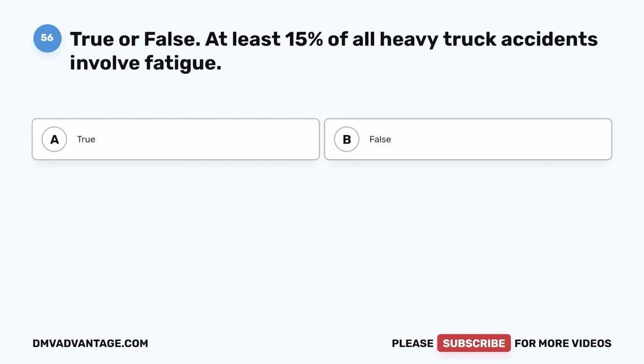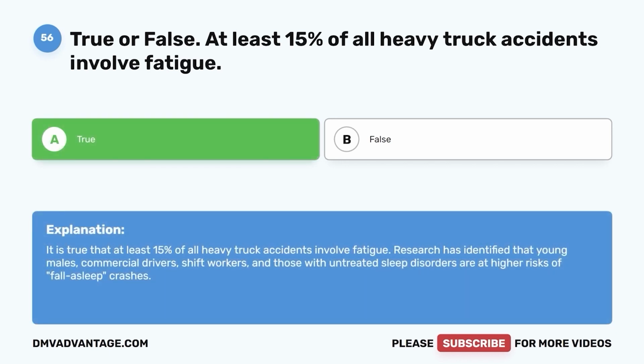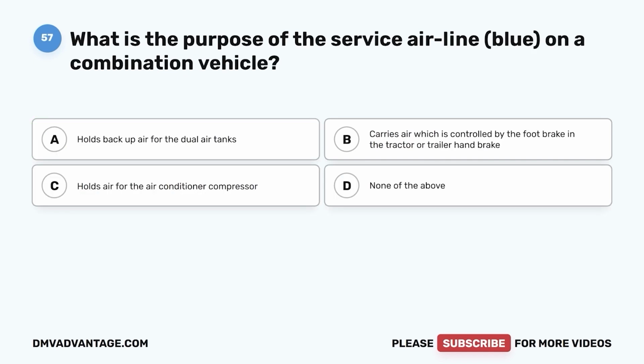Question 56. True or false? At least 15% of all heavy truck accidents involve fatigue. A. True. B. False. The correct answer is A. True. It is true that at least 15% of all heavy truck accidents involve fatigue. Research has identified that young males, commercial drivers, shift workers, and those with untreated sleep disorders are at higher risk of fall-asleep crashes.